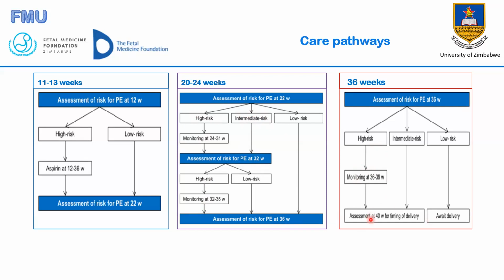Then we'll assess at 40 weeks if they have not yet delivered, so that we can optimize delivery. The intermediate risk, again, 40 weeks. The low risk, we will leave them alone so that they can wait for delivery.